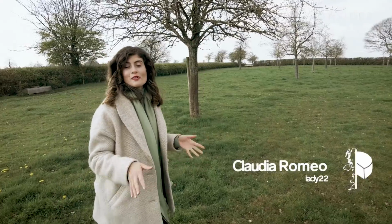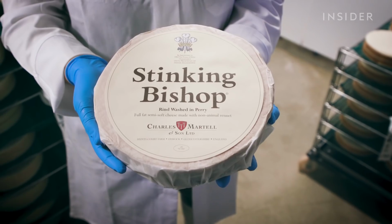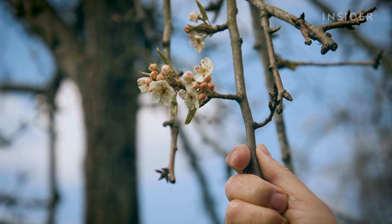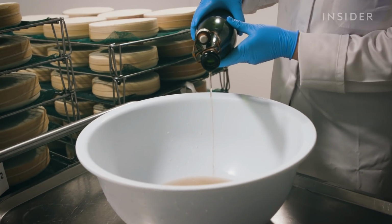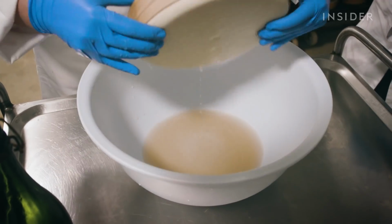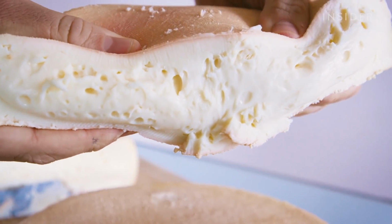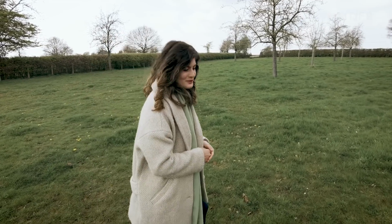We're in the pear orchards of Dymock, Gloucestershire, England, at the home of Stinking Bishop. It is from the fruits of these trees that the infamous Perry cider is made. But while the Perry gives the cheese its distinctive smell, I'm curious, will the cheese taste as strong as it smells? We're here to find out.